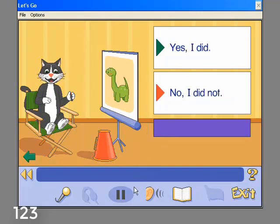Did you see dinosaurs yesterday? Yes, I did. So did I. I saw dinosaurs.